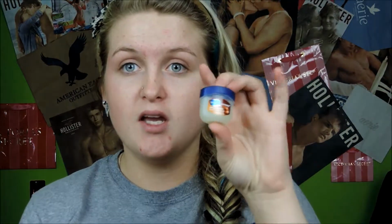So first I always take my Vaseline Lip Therapy in cocoa butter and I just rub my finger in there and put it on my lips. And I like it because it actually takes a little bit of time to soak in and it feels like it's really, really moisturizing on your lips.